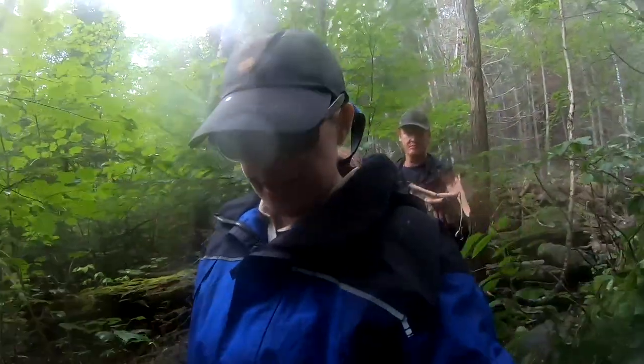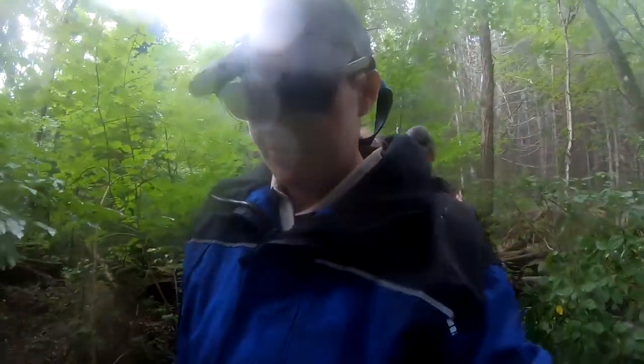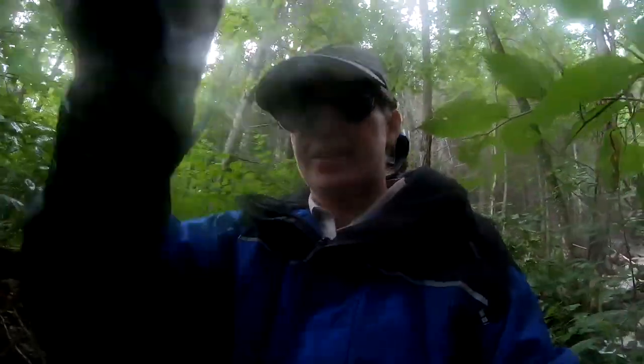I'm in a BC rainforest. Like, it really resembles Squamish or something like that, with all the green moss and the ferns and the rain. So pretty.